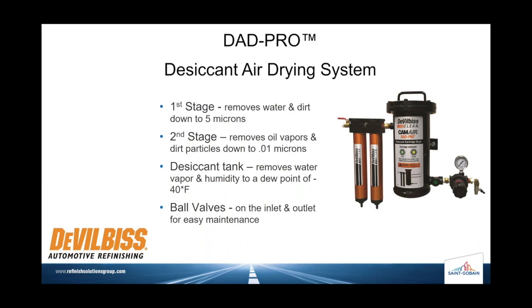These particular units have automatic drains, which are float valves. So much contamination gets in, the float raises up, the air pressure blows the contamination out. You'll also notice that there's ball valves on the inlet and the outlet.